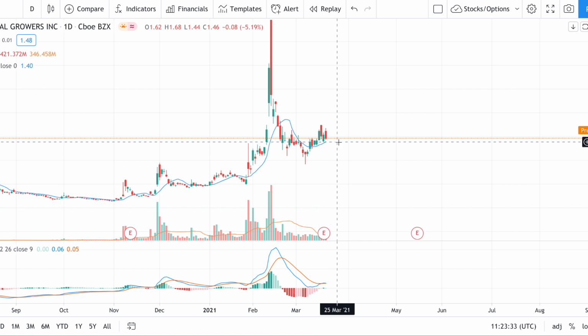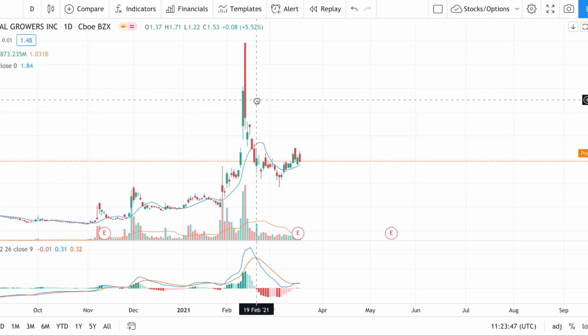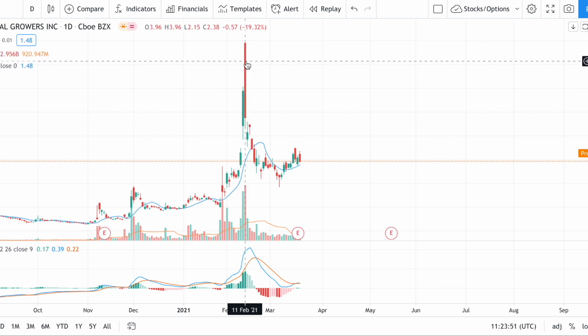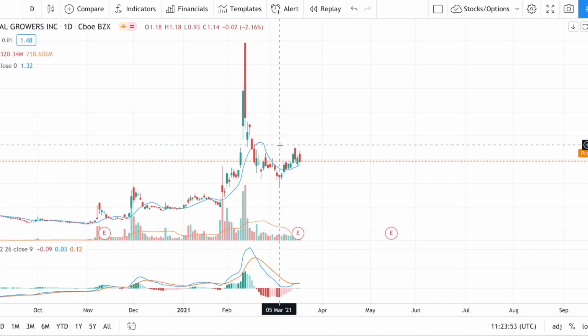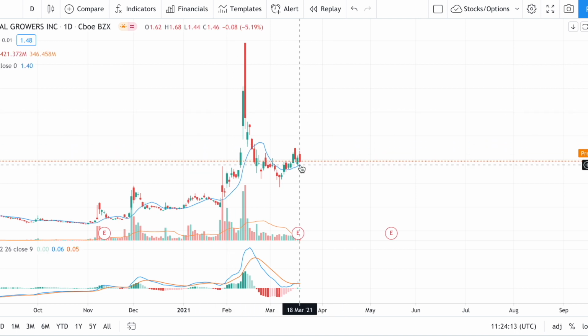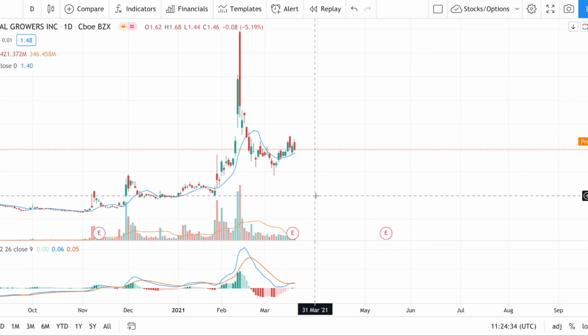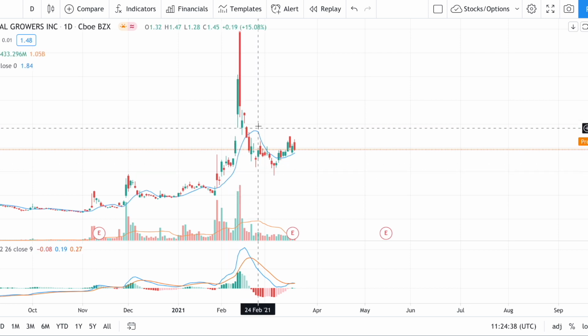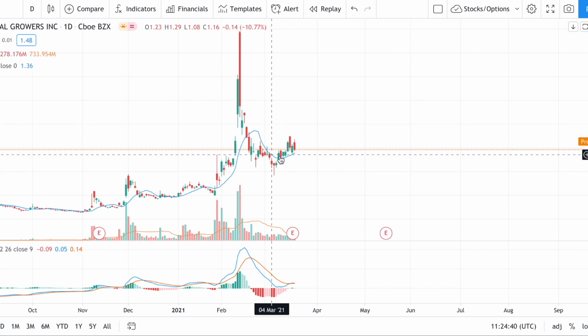So as you can see from the chart of Sundial Growers, ticker symbol SNDL, it's pretty much been bearish moves from the 11th of February all the way down to the 5th of March. But by the looks of things, it seems like there's a trend shift. The trend is changing direction from bearish to bullish, as the share price has been rising from the 8th of March and is still technically in an uptrend. Looking at the 10-period moving average, the share price is actually respecting this moving average as a dynamic support.